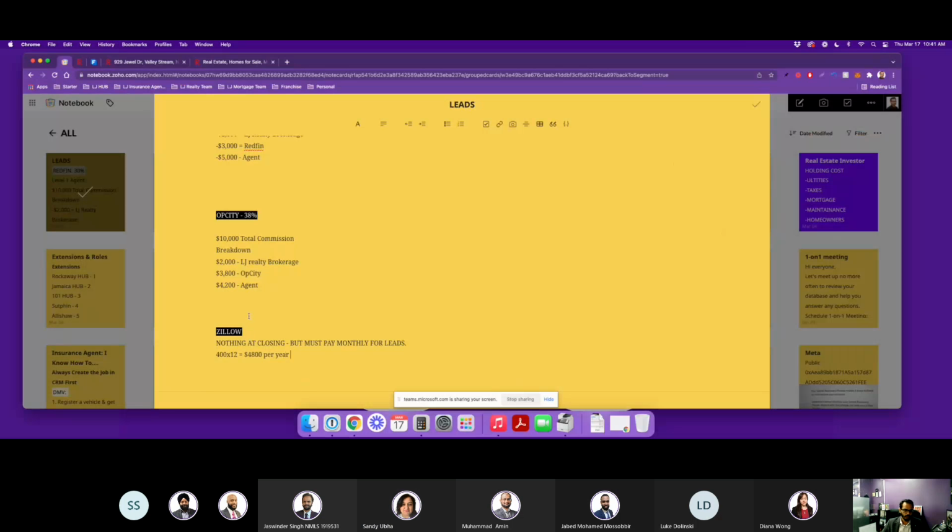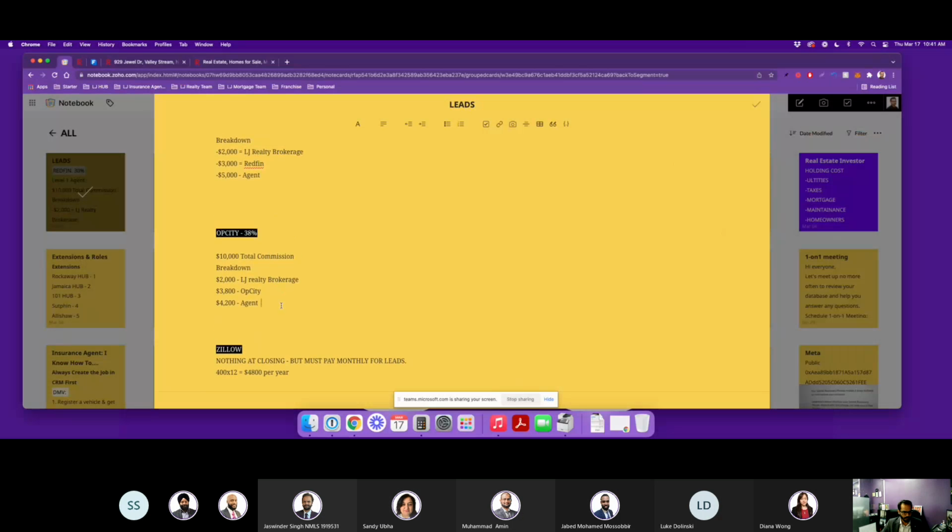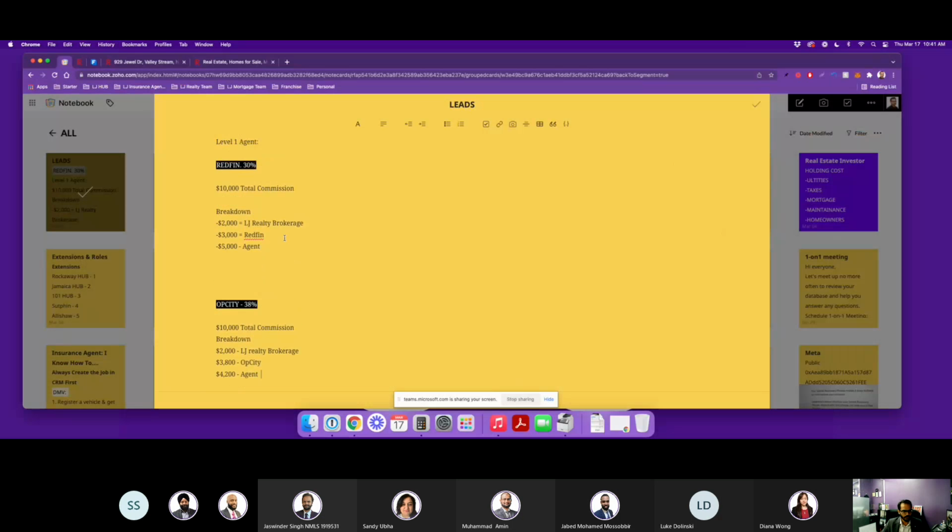So the amount of leads that you'll get from Opcity or Redfin, you're going to get from Zillow as well. Both plans work. Actually, all three of them. With Opcity it's 38%. Once you hit 5 deals, you want to go to 30%, right, with Redfin. That's the goal. After 5 deals, everyone from Opcity should go here if you don't want to spend on a monthly basis.